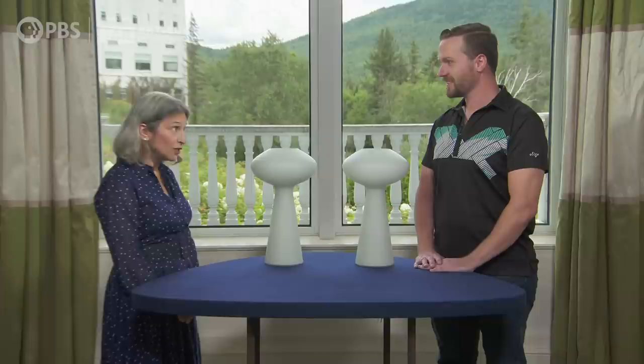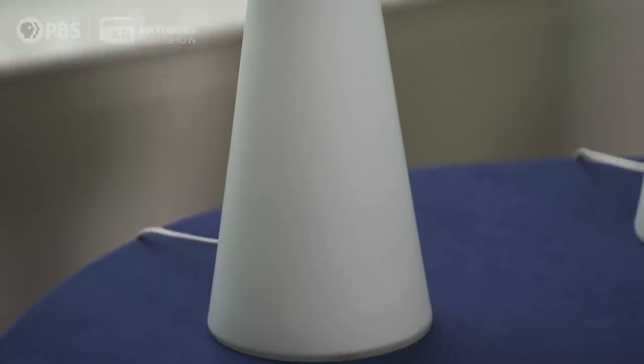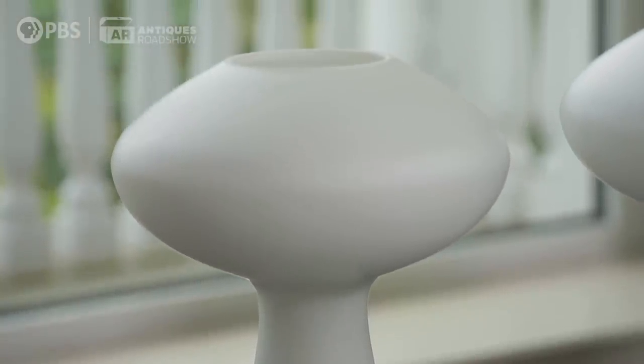They're designed by Lisa Johansson-Pape. She was Finnish. She was born in 1907. She was a pretty great designer in terms of decorative arts, but particularly lighting. It's funny because I spoke to a colleague of mine here at the Roadshow who is a specialist in the period in which these were made, and he said in the 1980s, these were the modern lamps that people were looking at. It was kind of a signature thing.